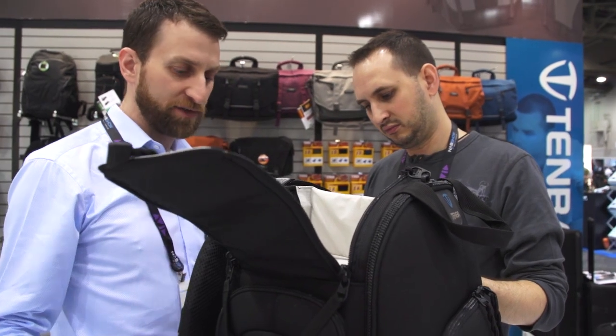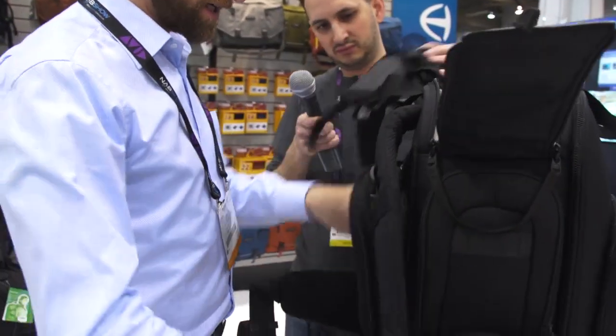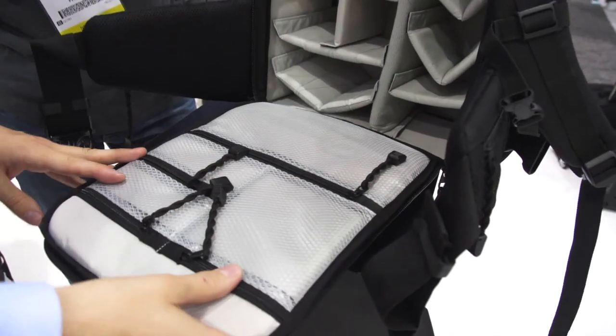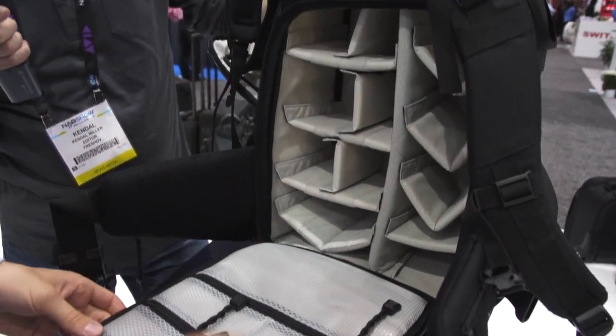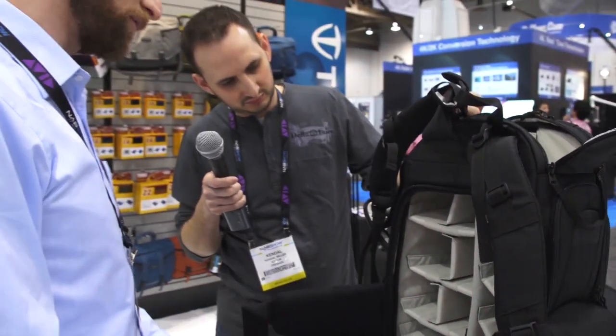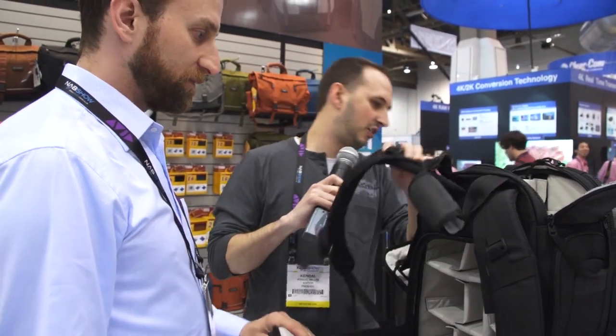Really supportive belt. And it's got this rear access panel because sometimes when you're out carrying 100 grand worth of gear, you don't really know your environment so well. So this way the equipment is right up against your back and no one can access it if you're walking through a crowded area. So is it only access from the back, or? Yeah, the equipment access is either through the top or through the back.